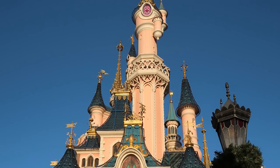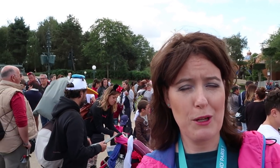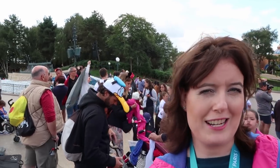Most people would like to have a picture of them taken all by themselves with the castle, or somewhere else. But if you would like to accomplish that, you need to be here early, because otherwise it's going to be as crowded as it is now.